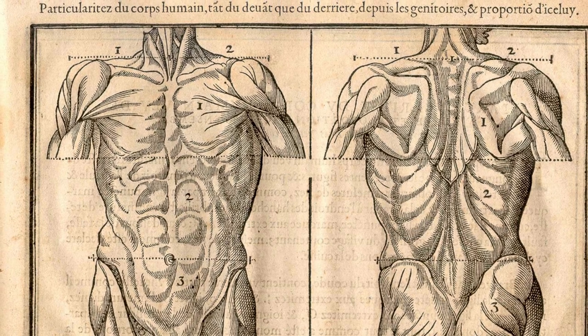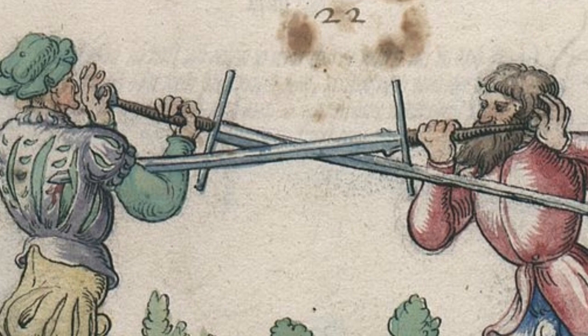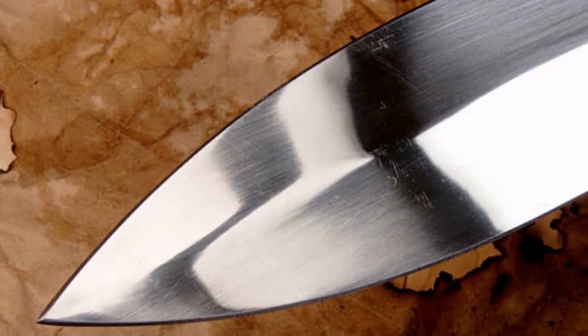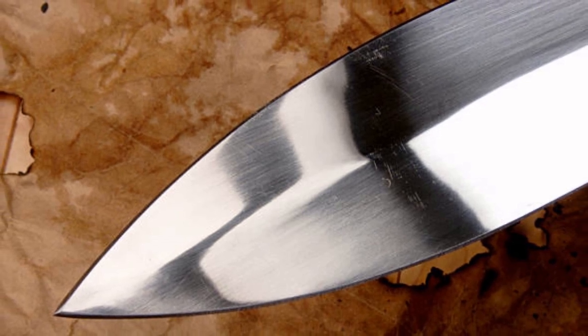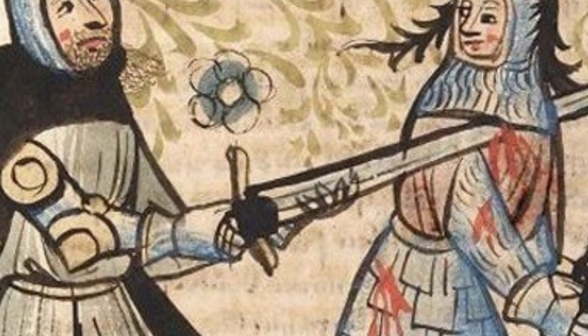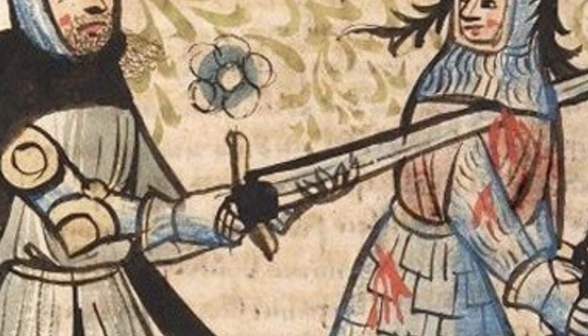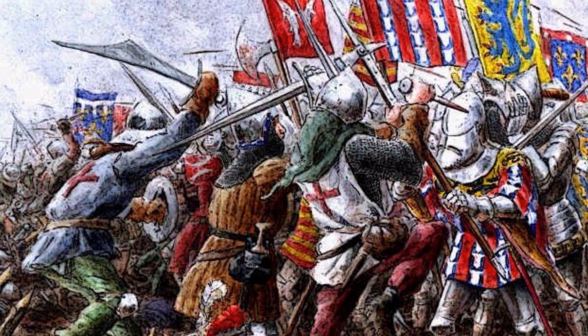Another common injury caused by swords was puncture wounds. The pointed tip of a sword could penetrate deep into the body, causing internal injuries that could be difficult to diagnose or treat. A thrust to the chest or abdomen, for example, could cause severe damage to internal organs, while a thrust to the leg or the arm could damage muscles, tendons, and bones.